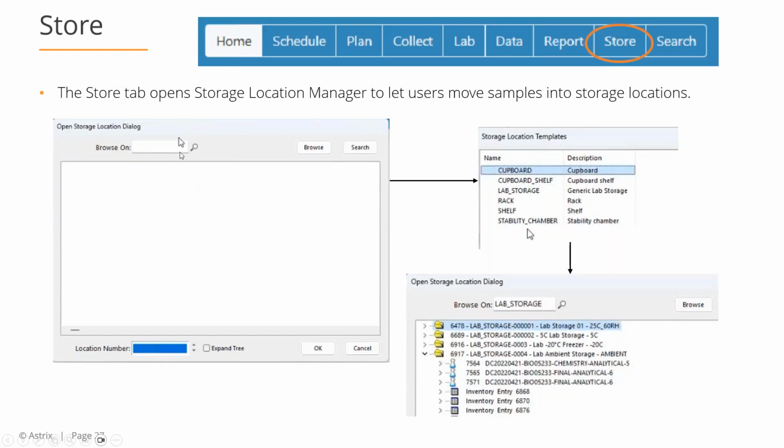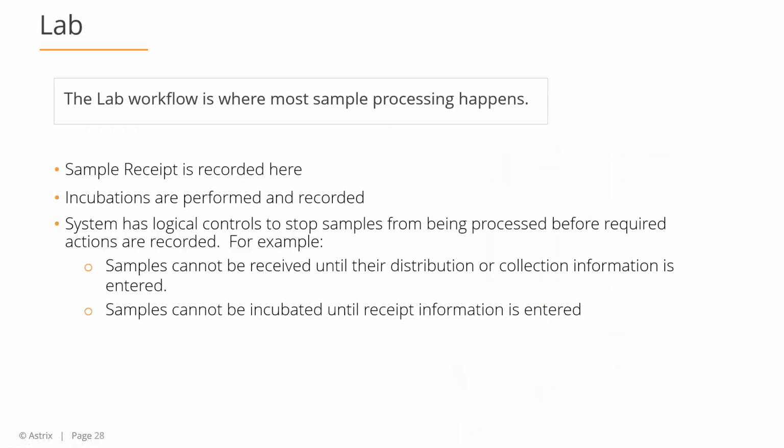And like Isabel said, it has logical controls to stop samples from being processed when they're not at the right status. After you record information and save it, the status of a sample will change. So that's how it generally knows to not let you receive a sample until it's collected or the distribution happens. These things are dependent on what type of sample and the rules about those kinds of samples.